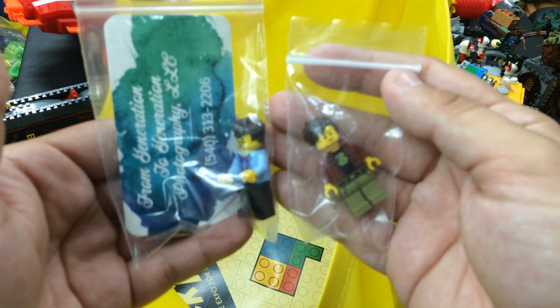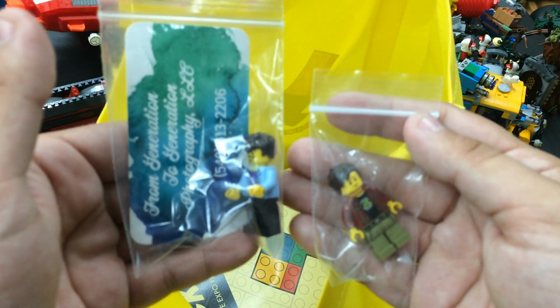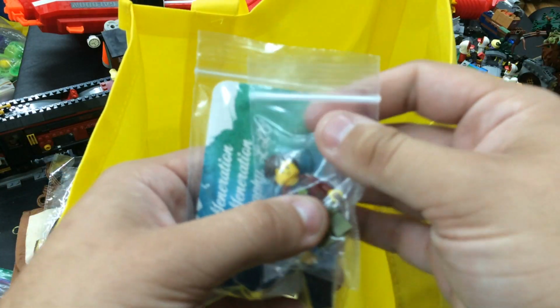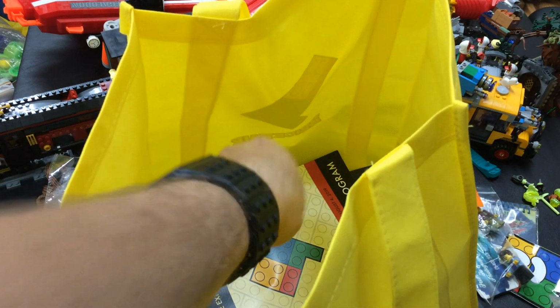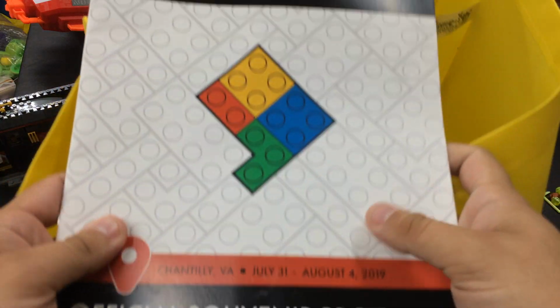Great to meet these guys in person, have some nice conversations with them. My Random Mind had an amazing Lego convention related mock, and LJ is just great to talk to, and you'll probably see more of me on his channel pretty darn soon. We shall see. This snuck in here as well, an orange brick separator. I don't know how, maybe it just snuck out of one of my mocks or something.